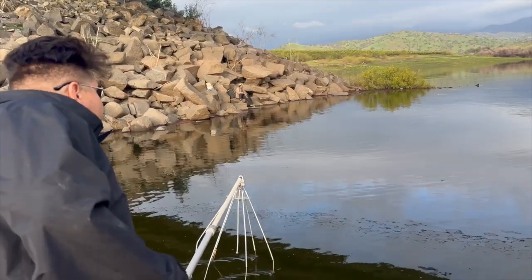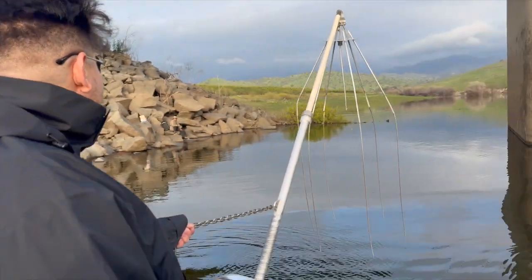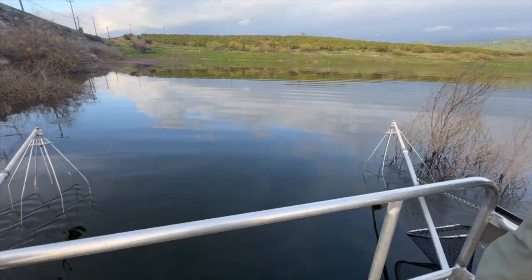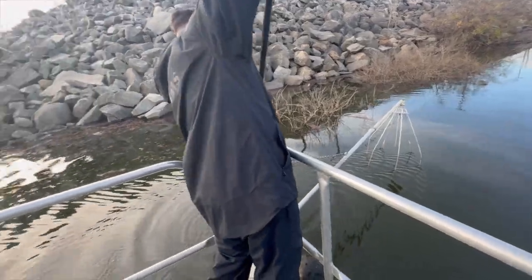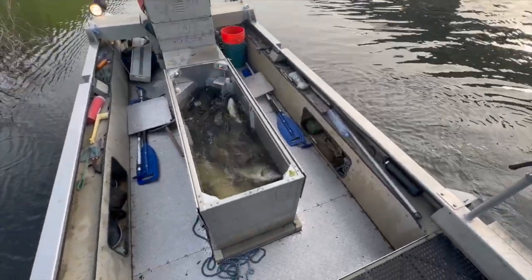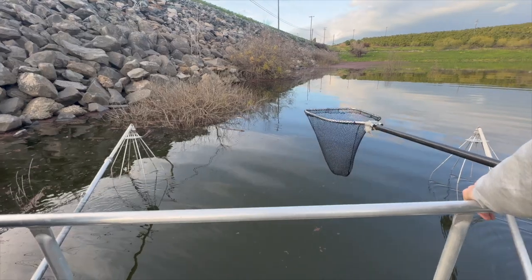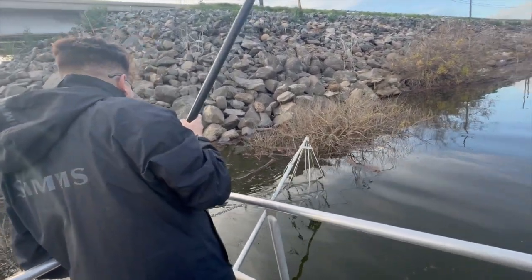I gotta assume the fishermen don't like it when you're bringing in the shock machine right in front of them. We're going around. Oh! Yeah. Good size. All right. Need a few more of those. The fisherman didn't see that.